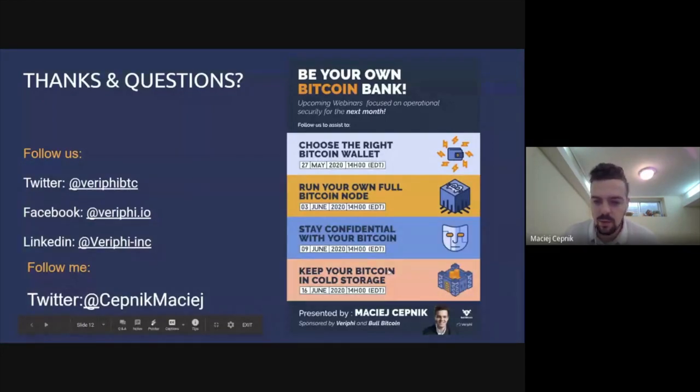And the last presentation in the security month will encompass all the previous presentations on the wallets, the nodes, and anonymity, with a cold storage presentation.